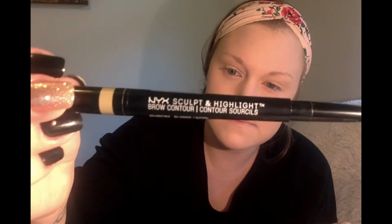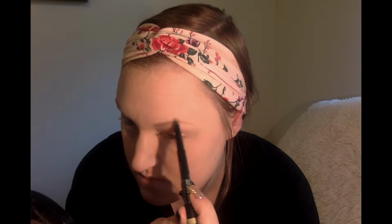Here I use the NYX Sculpt and Highlight for my eyebrows. I do not use the highlight part. I just think it's unnecessary. I do use, obviously, the eyebrow part, but I'm not an eyebrow person, so as you can see, I don't have very much eyebrows, and my eyebrows are very light. So I just kind of spend this time to kind of fill the edges and make my shape more defined versus filling in my eyebrows, essentially. And we're just gonna go through those eyebrows one more time.